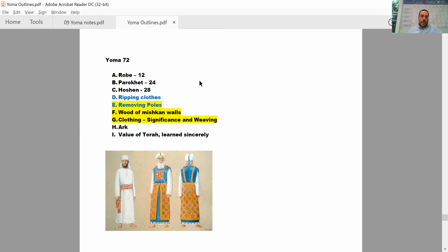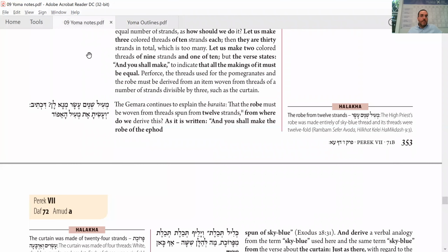Starting with the wood of the Mishkan walls, then going back to the clothing and their significance, then talking about the Aron, and then from the Aron, we transition to Torah. So you see that G is a little bit out of order, and I'm going to try to explain the order, but it's not very apparent why it goes back and forth. But let's start at the beginning. Me'il shenem asar minalan. How do we know that the me'il is 12?